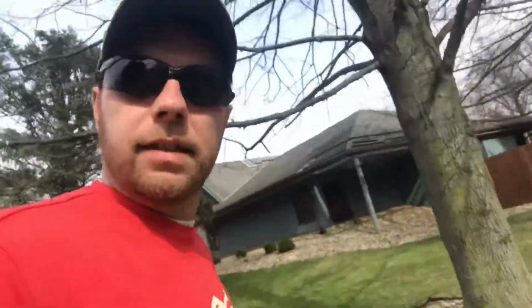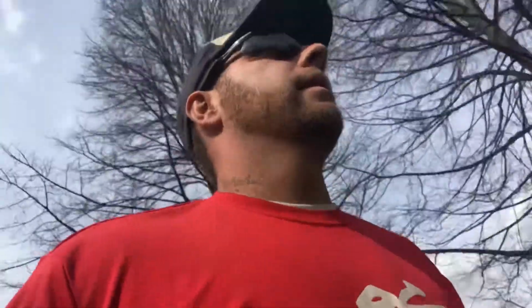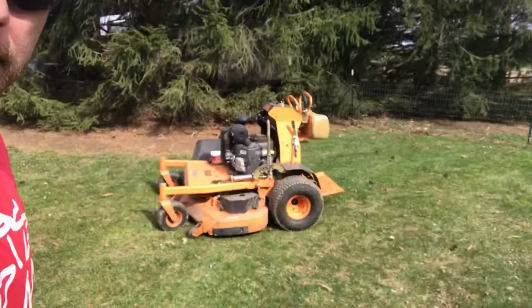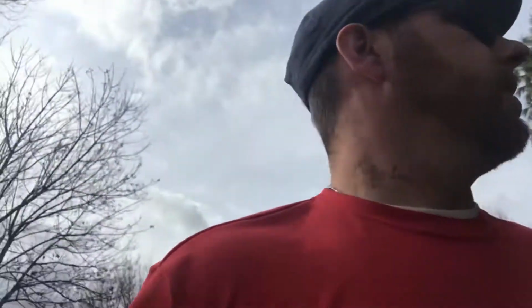Let's go check on the guys and see what kind of progress they got done. I hear them back here blowing. There's a lonely mower. A lonely mower. So this was a pretty big job today, guys. Let's go check out and see where they're at. Let's go through the woods. Oh man.